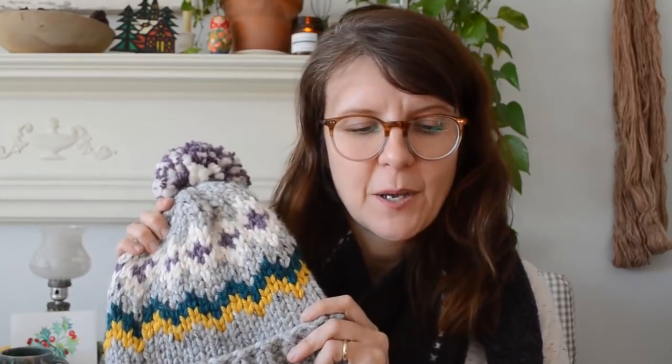So yes, the Mountaintop Toque. I've had this pattern for probably a year. I think I got it right when she came out with it, and I'm just knitting it this year, but I'm really glad I did. Sometimes you just need quick knits. I've been knitting a lot of sweaters and shawls all summer and fall, and so I think that's why I'm doing so many small projects right now, because I need some instant satisfaction.